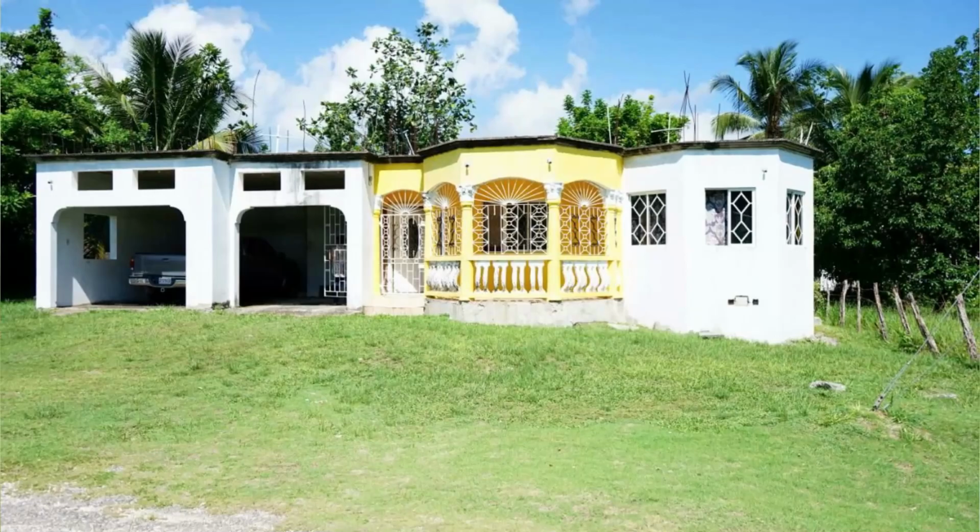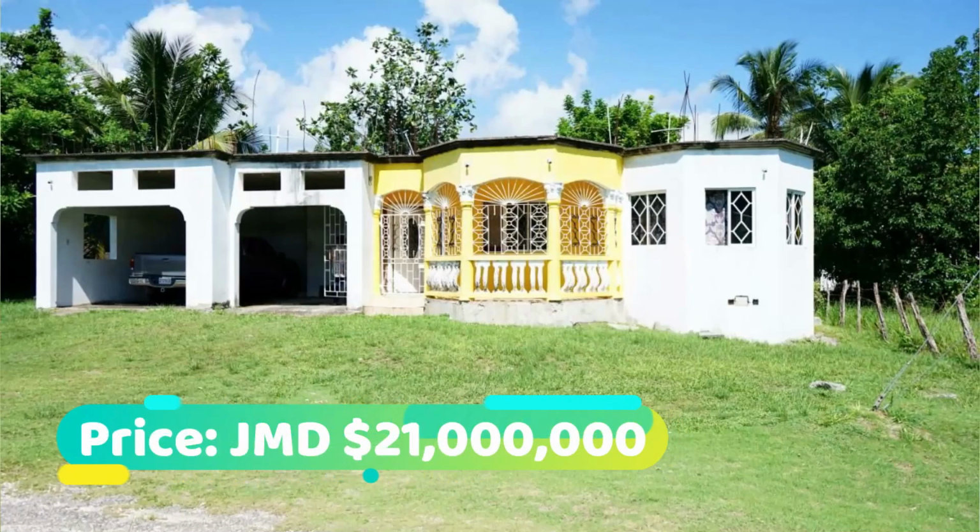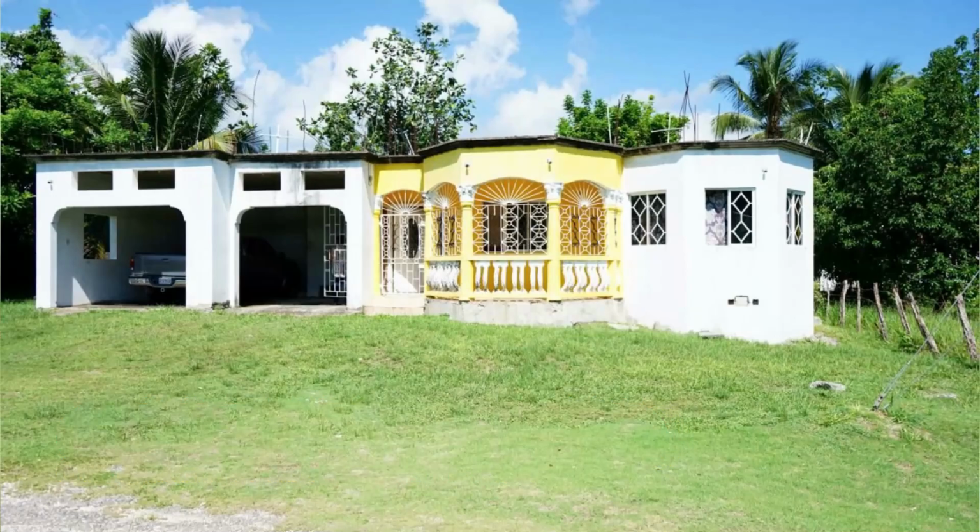This property is going for 21 million Jamaican dollars.